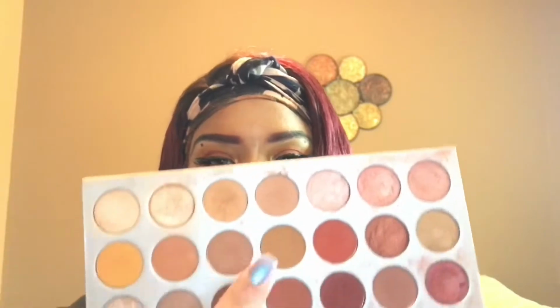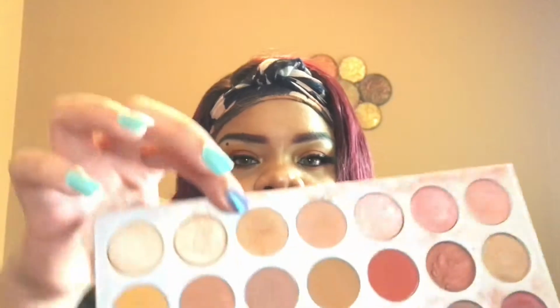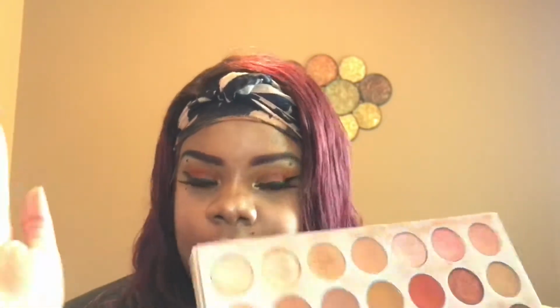The first 1, 2, 3, 4, 5, 6, 7, 8 shades look crazy on me, except for this one, which looks good in my inner corner. They look crazy on me because they're too light. My lids looked really ashy. I tried to use this one to set my concealer once, and it looked gross. Not saying that they're bad shades, they just don't work for me, so I avoid those 8 shades.